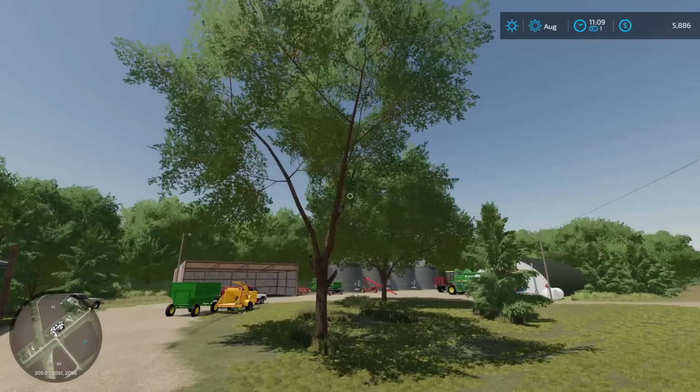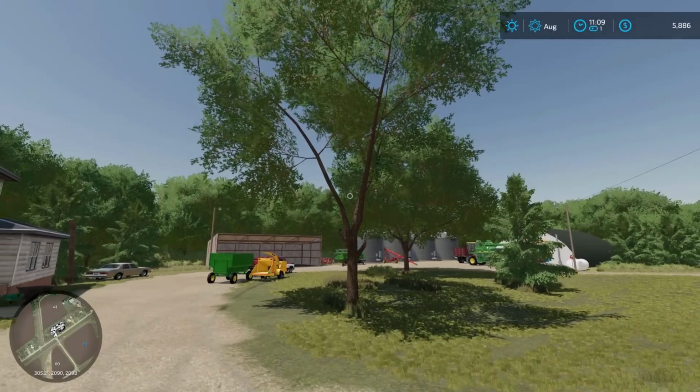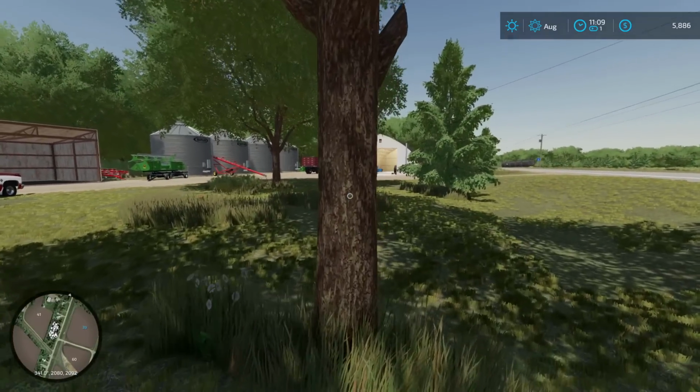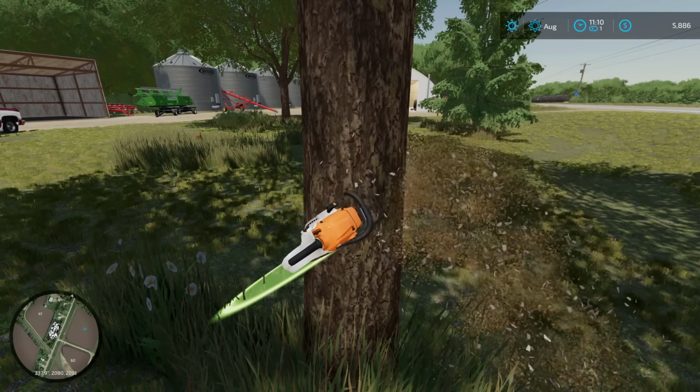There it goes. I hate to be the bearer of bad news, Ben, but I think I messed this tree up. I'm just going to chop the whole thing down and leave those two over there. RIP this tree because I can't seem to learn how to cut wood right.